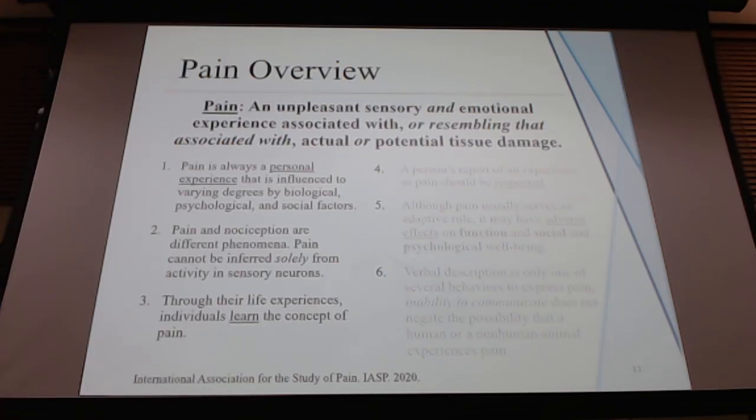Pain and nociception are 2 different things. So pain isn't just because there was some injury that happened. Okay, nociception is that process of that pain going up to the brain, all those things from tissue damage. Throughout their lives, people learn what pain is.